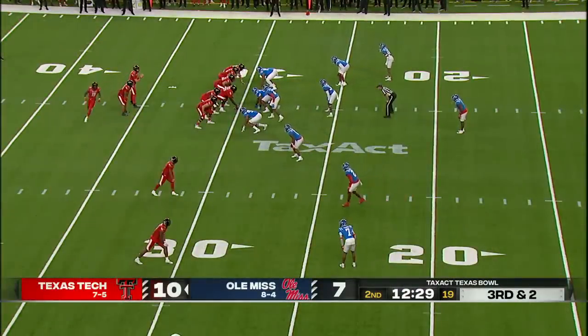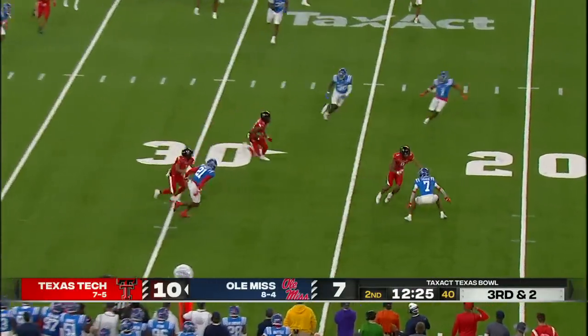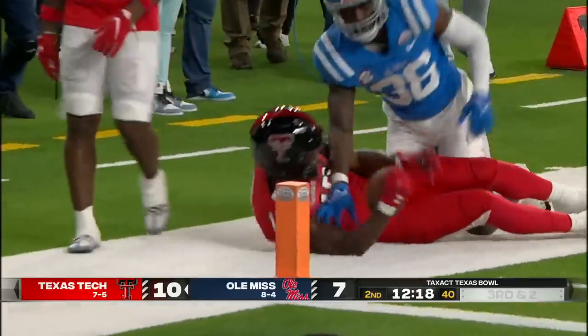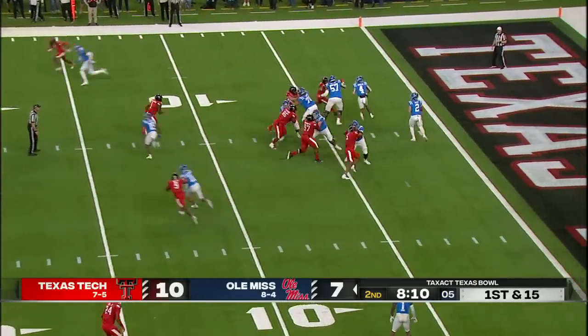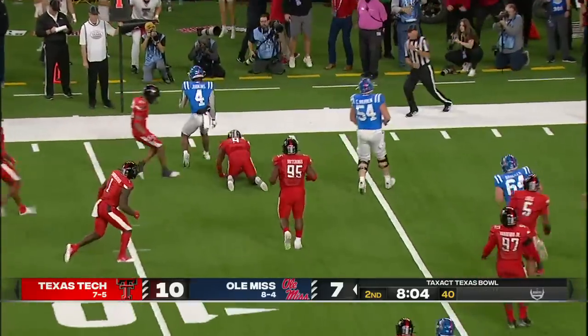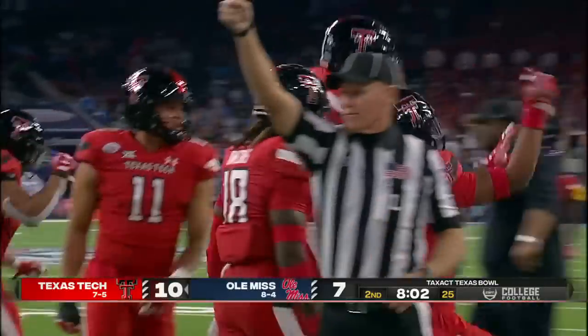10th play of the drive coming up for the Red Raiders. Won their last three games to close down the regular season. Ufungi on the screen. He stays in bounds. Finally ushered out inside the 5. A lot of movement for Texas Tech up front. Play action for Dart. Pass floats and it's intercepted. Waters has it. Money Waters. Another big play for the Red Raiders.